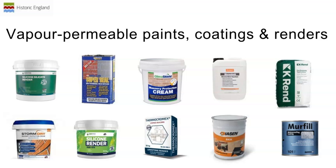So remember that the SPAB definition of breathable includes capillary flow of water. And we know, and I hope I've just demonstrated, that this is the main way in which a masonry wall transports moisture. So if we use that wider SPAB definition, these so-called breathable products are not, in fact, very breathable at all.